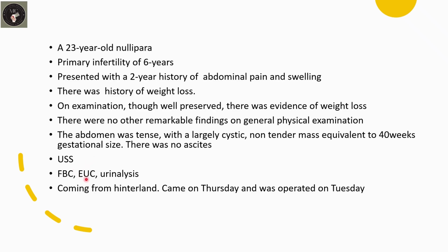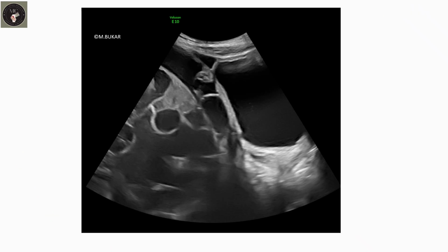She had these basic investigations, and within 5 days, she had exploratory laparotomy, largely because of the findings on ultrasound scan. Remember, this patient is coming from the hinterland, so this is of benefit to these patients. So this is a video of the case.